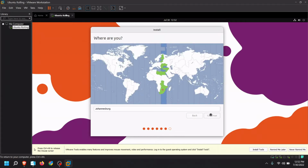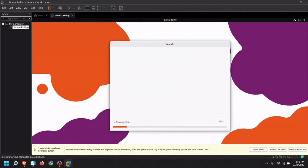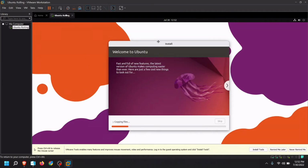I'm really not concerned about the region, so I'll just leave it default there. My name is Gosh. An extremely difficult and secure password we'll require to log in. We're not going to use AD. We'll continue. Just want to see what this installer looks like quickly.